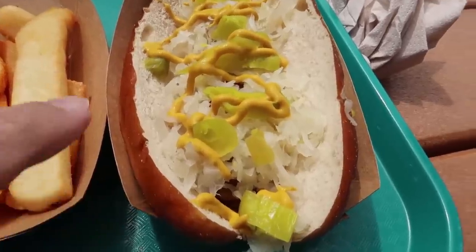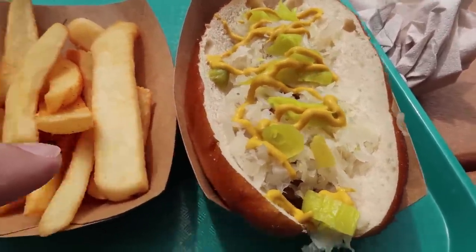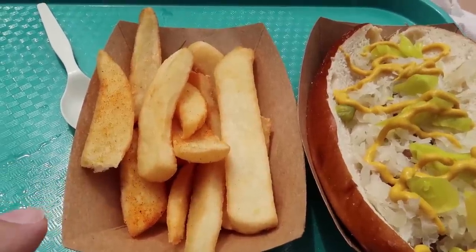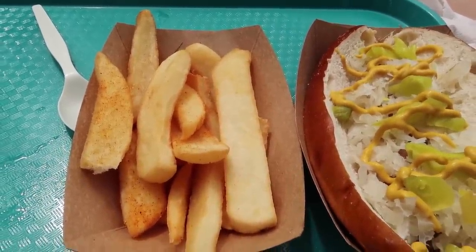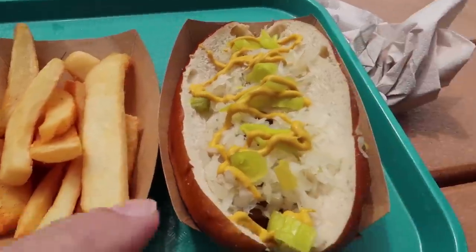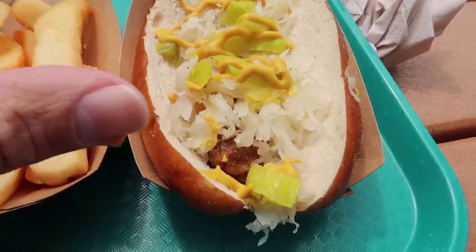So here's what I got. I got the vegetarian bratwurst. I think it actually might be vegan. And then it came with fries, which I don't know if these are vegan or not. They should be. They should have just been fried in vegetable oil because that's the cheapest thing available. But the bratwurst is under there somewhere. This is a Beyond Bratwurst.